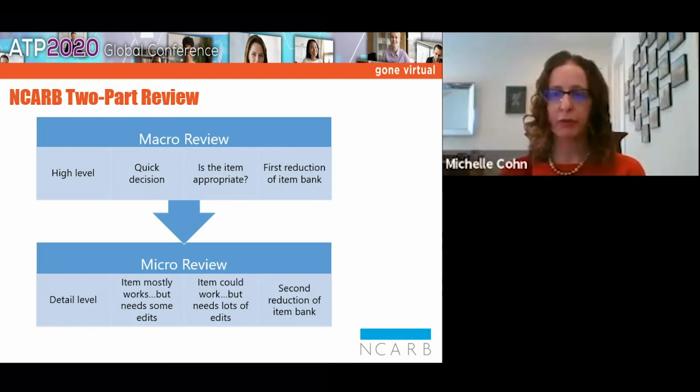NCARB used a two-part review process for our pool review. I mentioned previously that we prioritize groups of items within our bank. So for each of those groups of items, we started with a macro level review. So this was a high level gut check. Is the item appropriate to keep within the item bank? This was a first reduction of the bank.